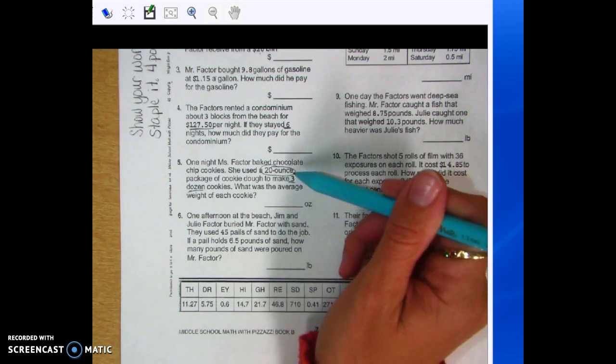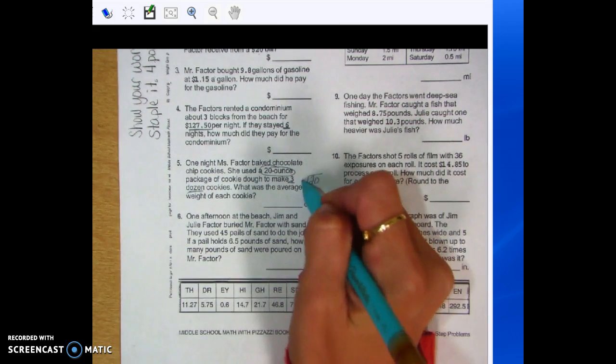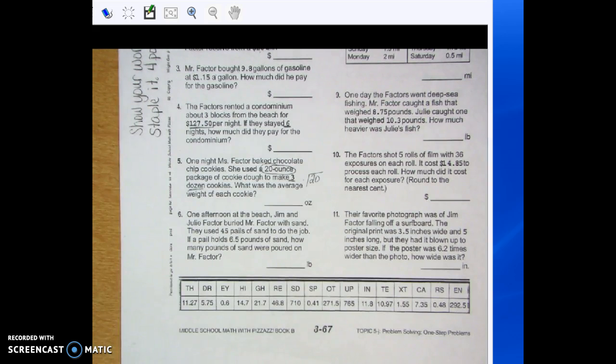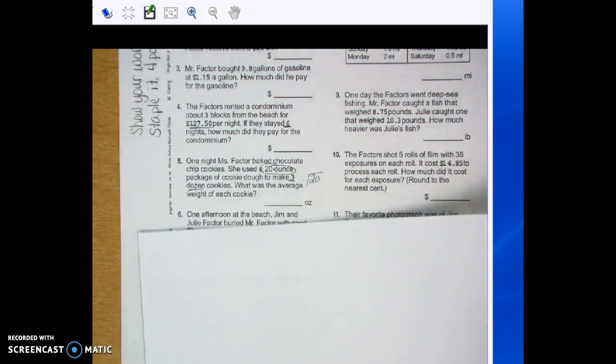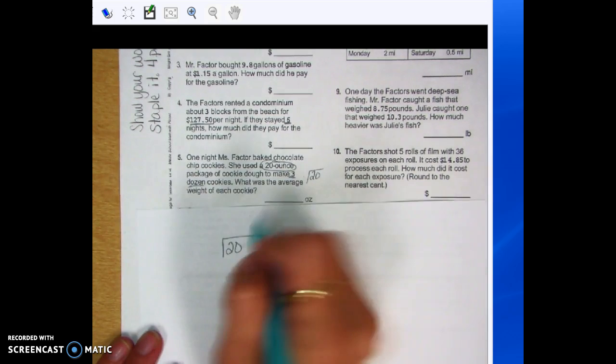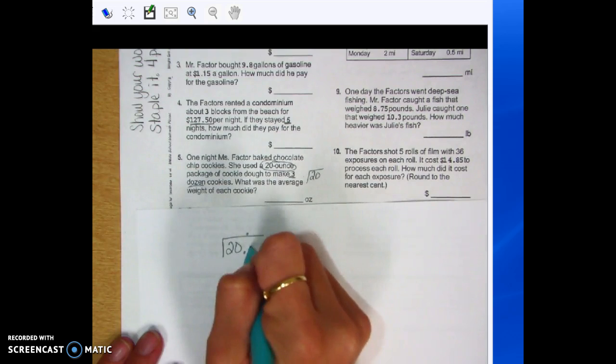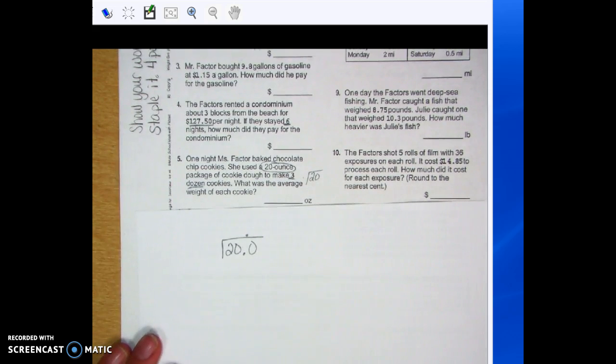So you would have 20. You're splitting it by however many cookies she made. Obviously that's not going to work, but that's okay. That's why we have decimals. Okay, so if it won't work, then add a decimal point and a 0. Now ignore your decimal point and go from there.